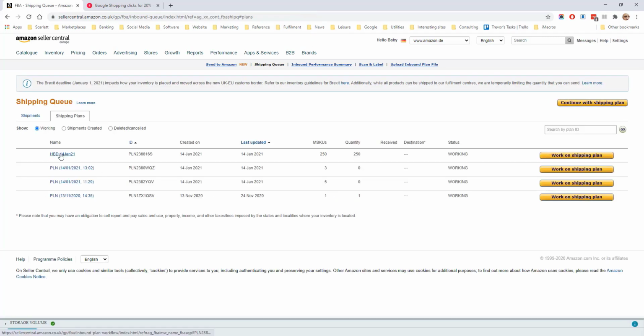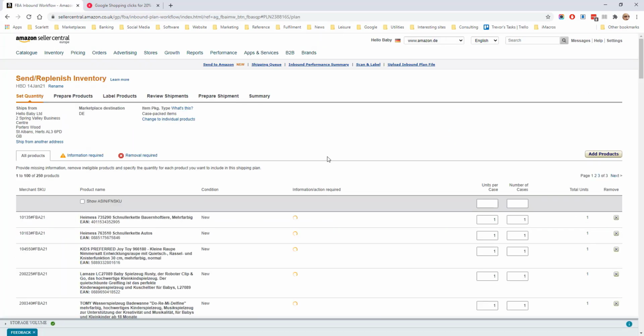There's a shipping plan which was created. If we then work on a shipping plan, there's various stages you need to go through in order to activate the shipping plan. So the first stage is to set the quantity. In this case the quantity was set by the upload file. Any products that need to be removed at this stage can be removed by clicking this X icon.